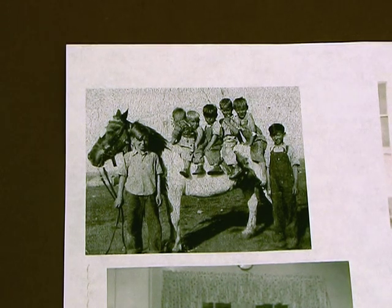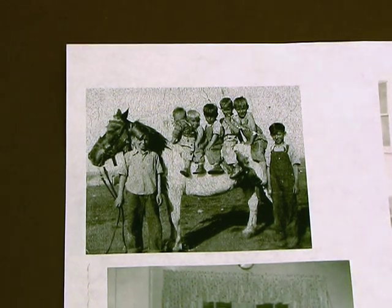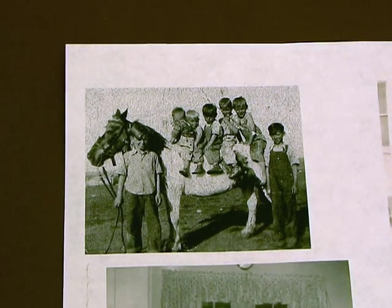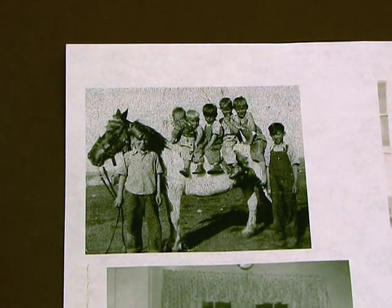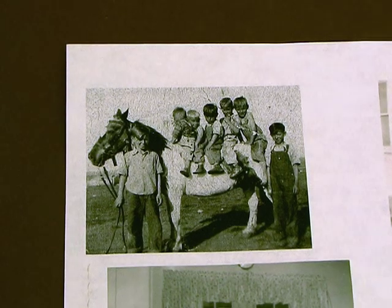Now, do you know who took this picture? I'm thinking it must have been my dad. That's what I'm thinking. I don't know who else it would have been. It's definitely interesting. Can you think about what year that was taken? I'm thinking that probably was 1948, 49, 50 in there someplace.